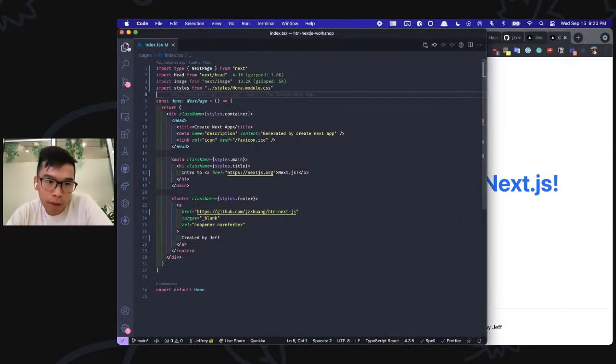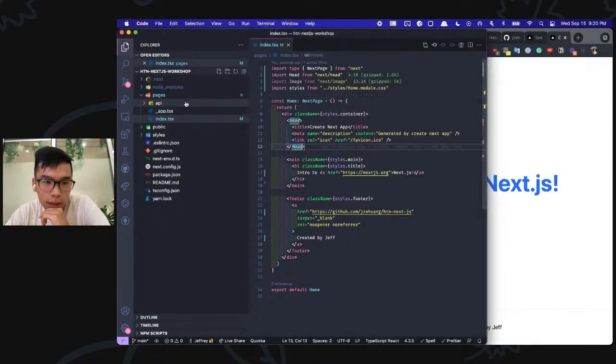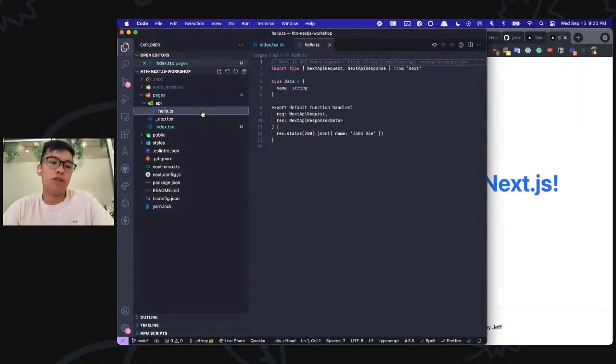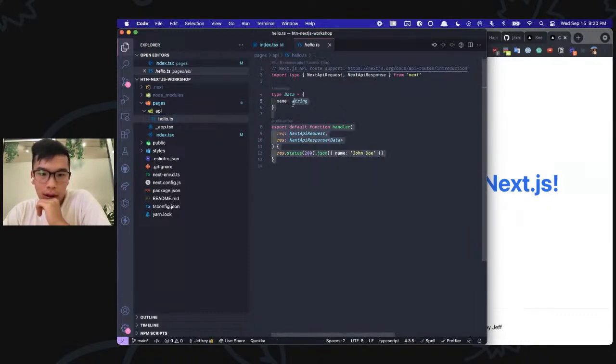So if you go back to the code, we had pages, index. This is our homepage for the front end. And then there's this folder called API. Everything in the API, we can think of basically as our backend. And this is the API routes that I talked about before. So there's just a single file called hello. And in this file, it's basically just a single function that returns some data. Let's say it says somebody's name is John.